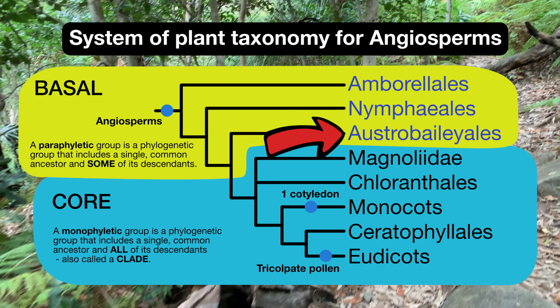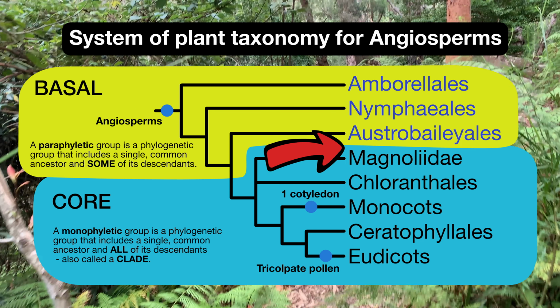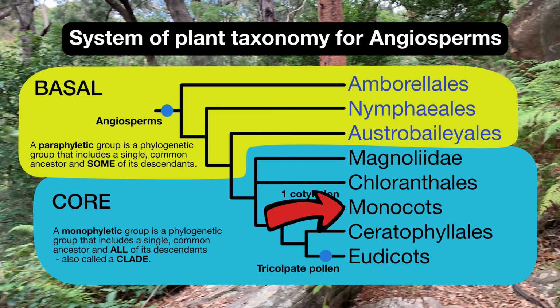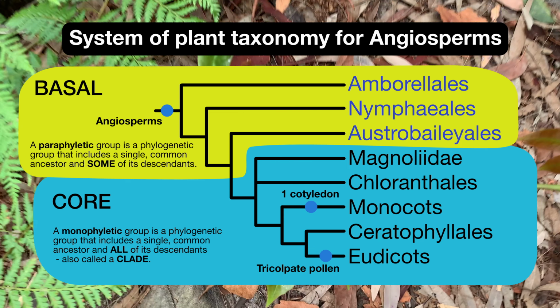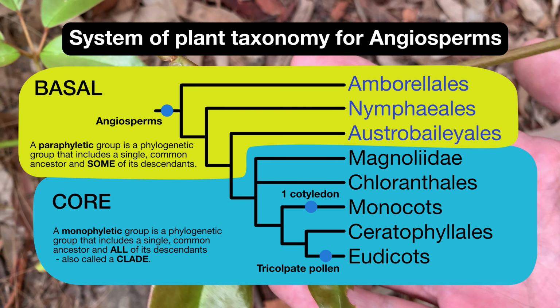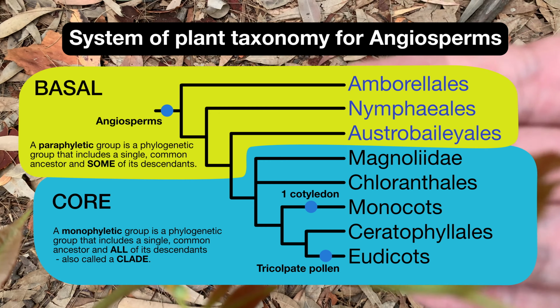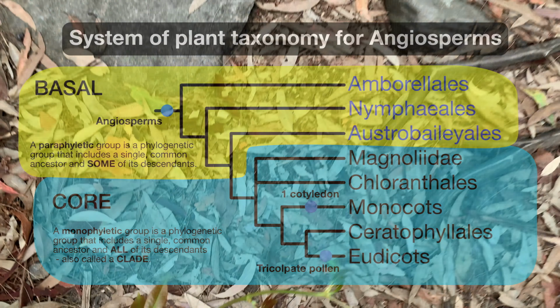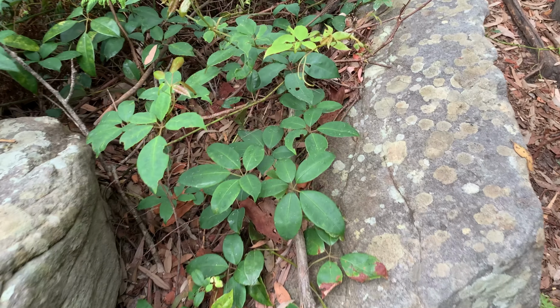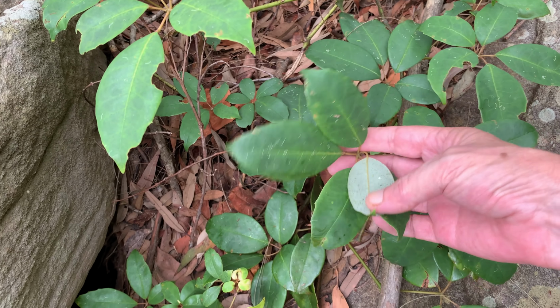There are also the core angiosperms, containing the clades Magnoliids, the Chloranthales, the monocots, the Ceratophyllales, and the eudicots. These clades contain orders, and the orders contain plant families. What is a clade, I hear you ask? A clade is a monophyletic group composed of a common ancestor and all its descendants. For instance, the clade eudicots contain the order Proteales, which in turn contains the family Proteaceae, which is the plant family the Banksias, the Grevilleas and the Hakeas belong to.